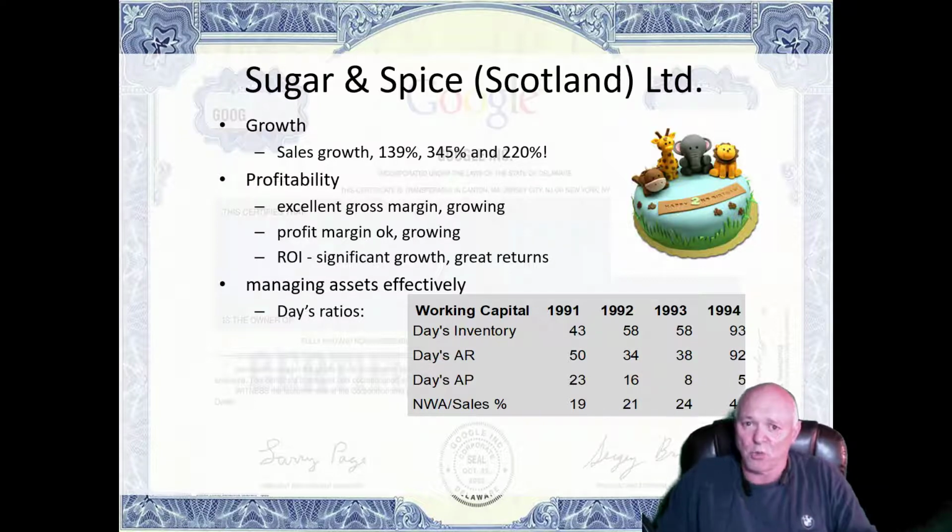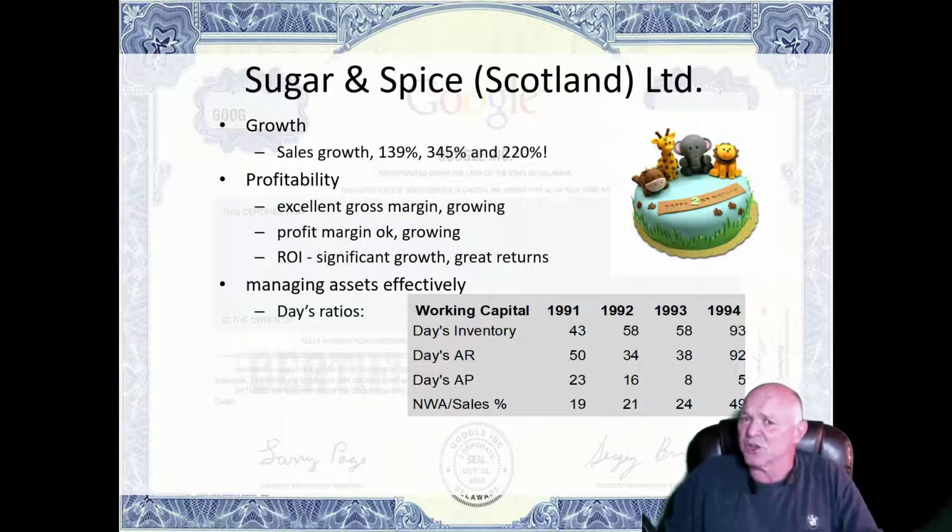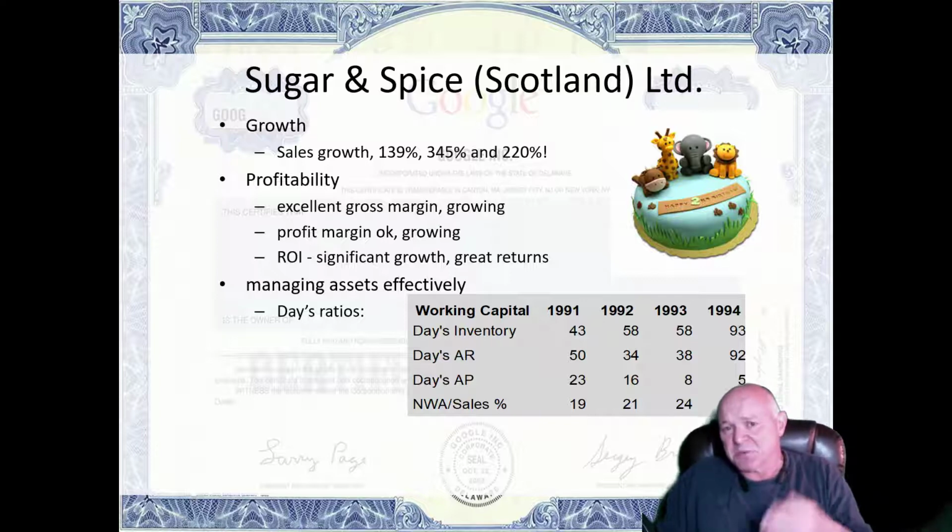It's got a very low weight on it. The work in progress similarly includes elements of labor now and is priced at a little bit higher rate. And the finished goods price, well, again, still it's a high value added product. So this is a surprisingly large number, 43 days, especially when you think it's a cake. And a cake has only got a certain amount of shelf life.